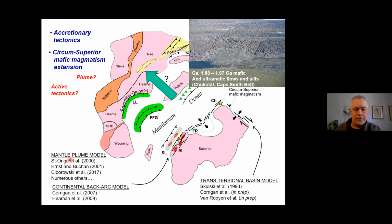Just in terms of models, there are mantle plume models, by a couple of authors and many others. The continental back-arc model I just told you about by Corrigan 2007, Heeman 2009, is used to explain the Thompson nickel belt. And in Labrador, again, it's a very tectonically active margin at that time, where you have a kind of Gulf of California type strike-slip opening here on the edge, producing the 1880 suite. That's from a paper by Skulski and in preparation by Van Rooyen et al.